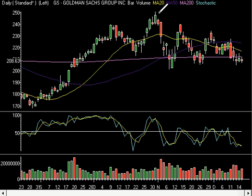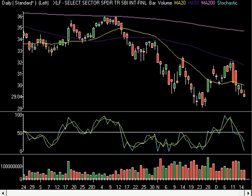Here's Goldman Sachs' chart, and I want to point out a triangle right here on Goldman Sachs. All right, you have this basic area right here. It's a basic triangle. It could go either way, but the fact it was only down $2 today, and the XLF, which basically gauges the financials, was only down 31 cents today. So financials held up very, very well today across the board, considering the market's fall.